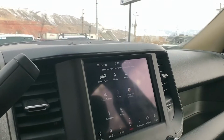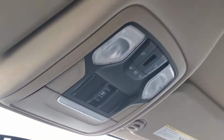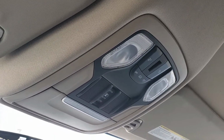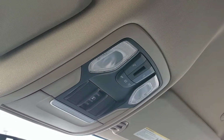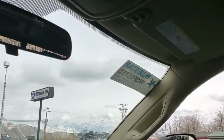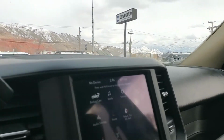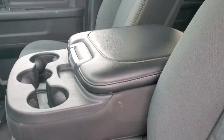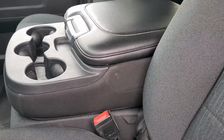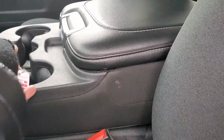Okay. And as you come up above, you have your sliding back window, and then you've got your map reading lights. And that about wraps it up for this Ram on the interior. Oh, I did want to point out that this flips up to where you can seat 6, or it can flip down to where it can be a cup holder and armrest, and then there's your key fob.